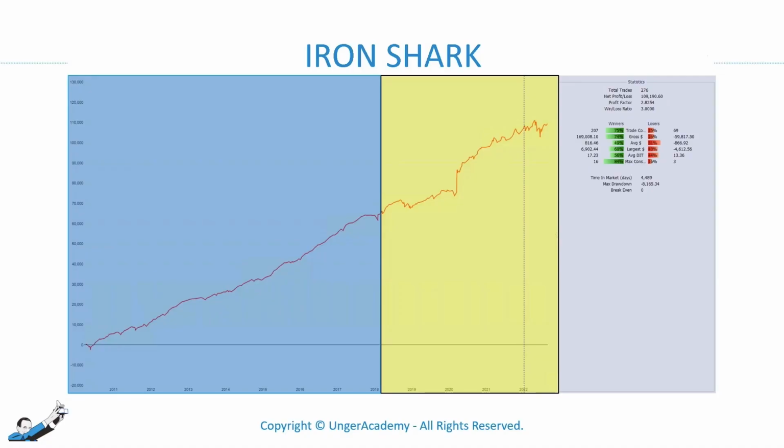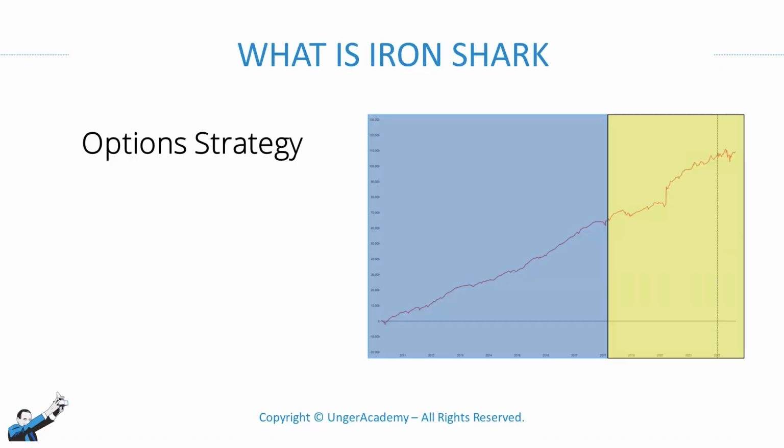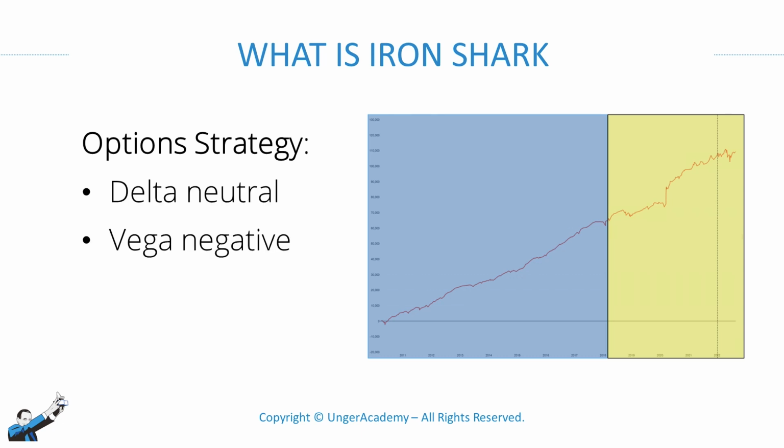So guys, one of the coaches at Unger Academy here, and today we're going to be talking about the Iron Shark options strategy. And I remind everyone that this is a delta neutral strategy that aims to take advantage of the passage of time, and it's Vega negative, so it benefits from a decline in volatility. It is designed for equity markets, especially the mini SP 500, whether it's futures or the index, but it can also be designed for high capitalization stocks as well.